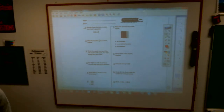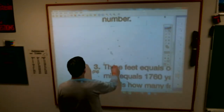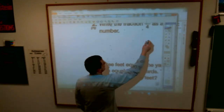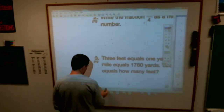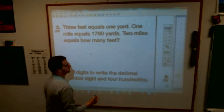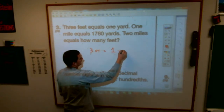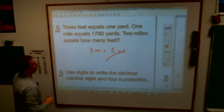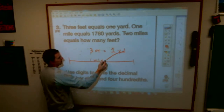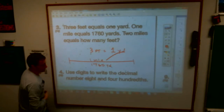Now, Autumn, which one did you ask about? Why did you get number 3? Okay, well, let's look at problem number 3. It says 3 feet equal 1 yard, and that's something I would just jot down so I have it here. 3 feet equals 1 yard. 2 miles, 1 mile, so here you go. And again, I would write this down. 1 mile is 1,760 yards. How many feet would that be?